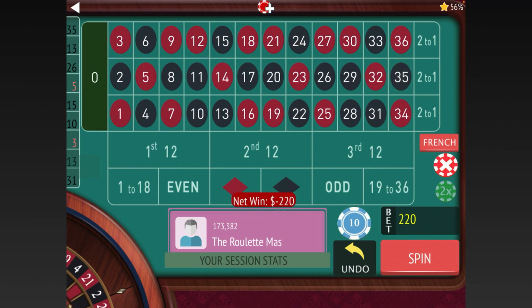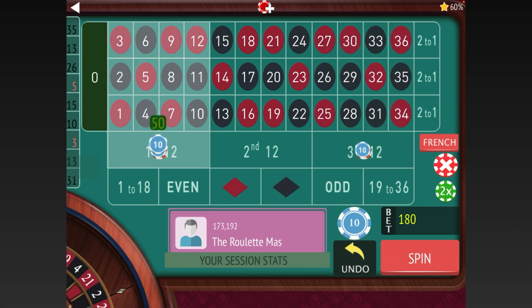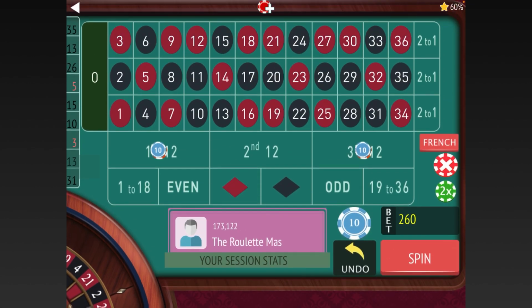Okay, and we lost at 110. So now we're going to 130, and we pick the third 12 that just hit, and then we pick the first 12 that has not hit recently. We're up 440, 130 on each.